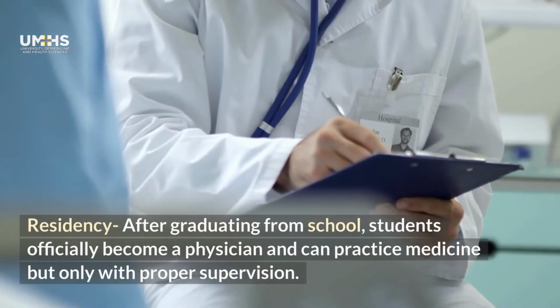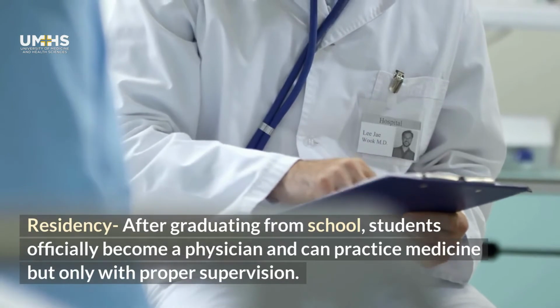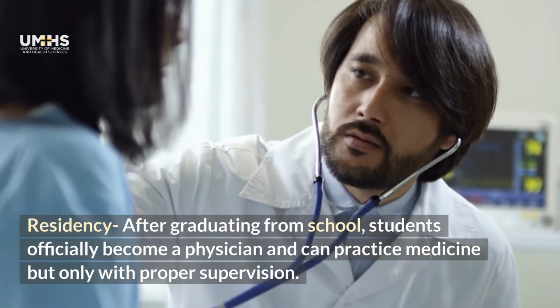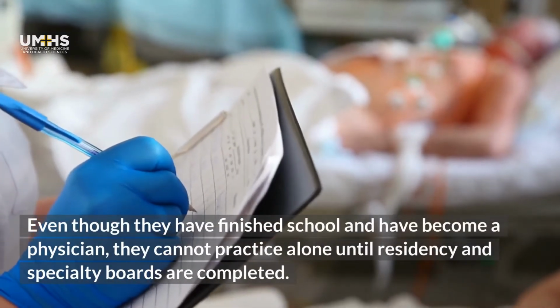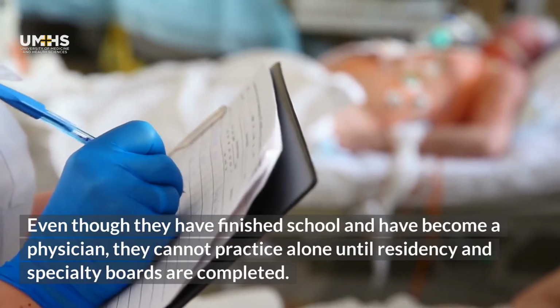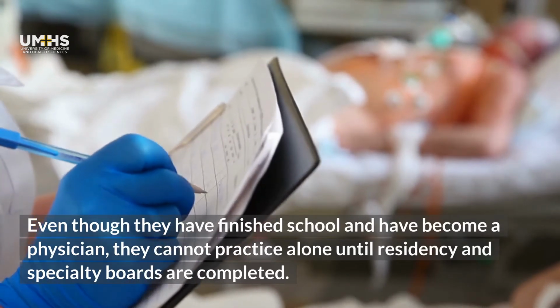Step 3. Residency. After graduating from medical school, students officially become a physician and can practice medicine, but only with proper supervision. Even though they have finished medical school and have become a physician, they cannot practice alone until residency and specialty boards are completed.